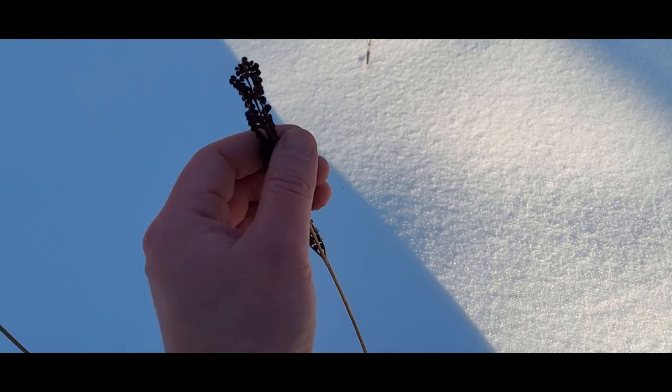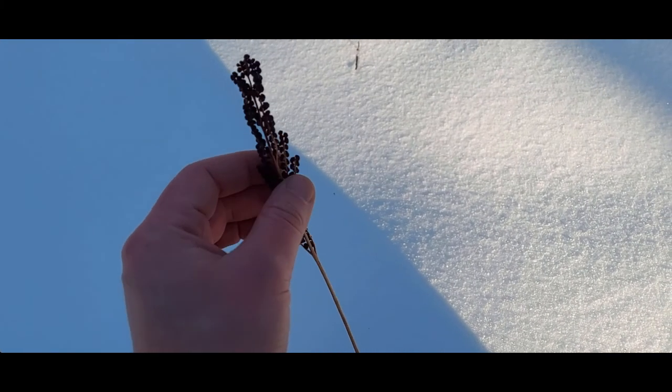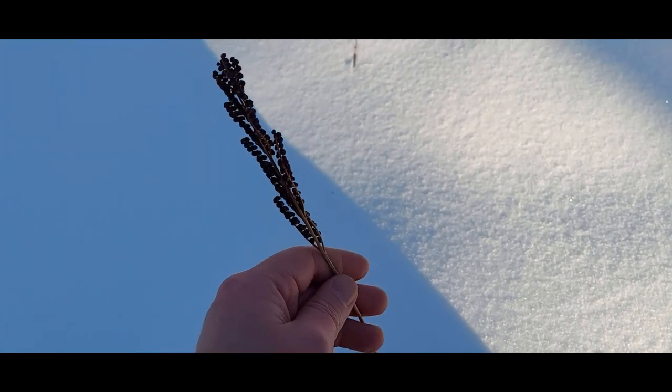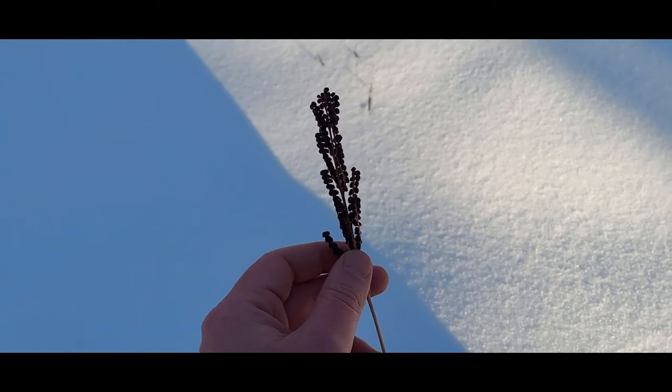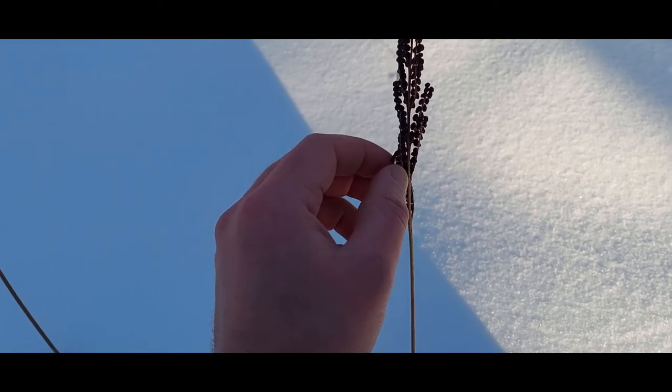pretty fundamental. If you're going to learn about plants, you should start with non-vascular plants, bryophytes, mosses, ferns, Equisetum, stuff like that, and then work your way up through conifers, and then seed plants, and ultimately up to flowering plants. But these were the fertile fronds for a sensitive fern. I pick one of these guys off there. I can show you my hand.